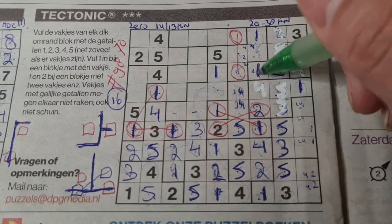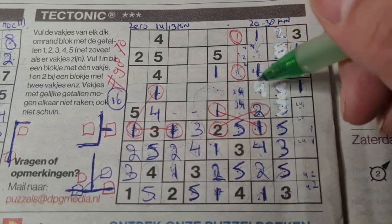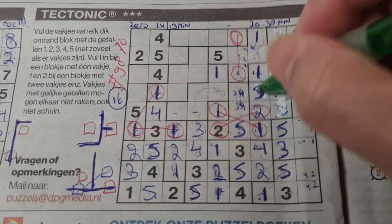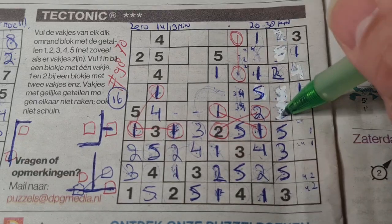Because this can be a 1, can be 2, can be 3, or a 4. We have a double 3 there, double 4 there. So this box should be a 5. Okay, so 2 numbers left, 1 was 3 and the 4.